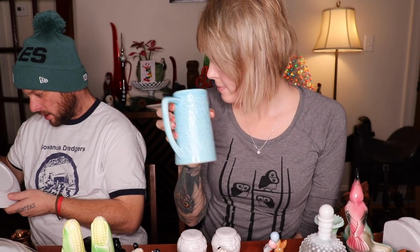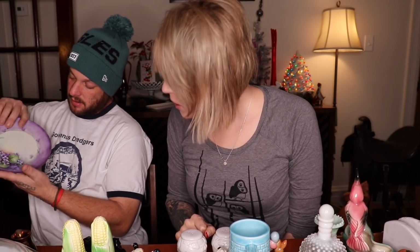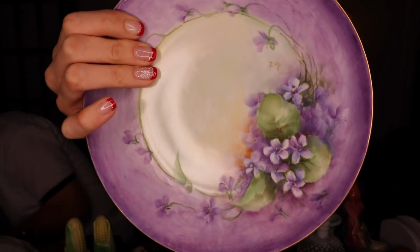Schumann, Germany. Hand painted by Evelyn Scribner from Frankenmuth, Michigan. Yeah, I know where that is. And she put a sticker on there too. She probably did this in like the 70s. Oh yeah, absolutely. But she did a really nice job. Still really pretty. I'm actually pretty impressed.